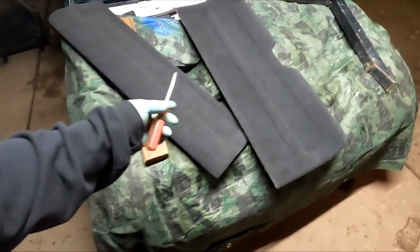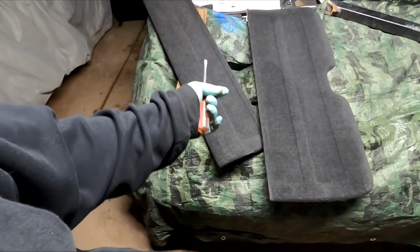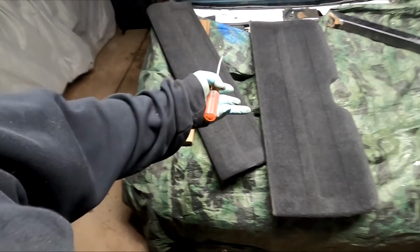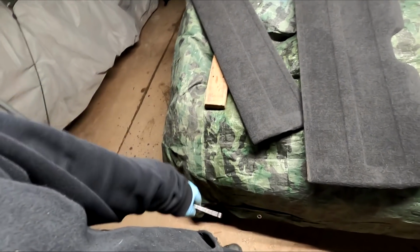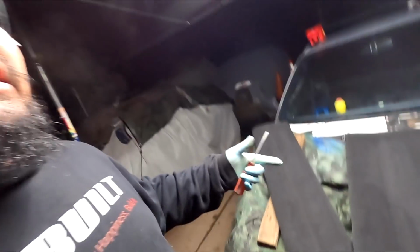The cargo cover, I can't really do too much with it because it is split in half, and I don't have any hinges to attach the two together. So for right now, I'm just going to toss this in the trunk, and on another day when I go to Home Depot, I'll pick up some hinges and repair the cargo cover. So I think that is going to wrap it up for tonight.